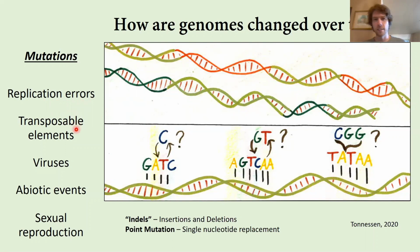There are these elements in the genome that are big chunks, kind of like illustrated here, that will be removed from one area and popped in another area. And that can land right in the middle of a gene, which will affect the protein that it makes. Viruses oftentimes introduce foreign DNA into the genome, and sometimes it stays there. Abiotic events, so, you know, ultraviolet light can cause mutations, things like that.